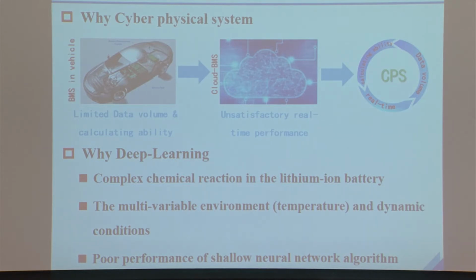But the data are generally derived from a single vehicle, and the data volume and the calculating ability are limited. So it is difficult or impossible to manage the battery accurately under multivariable environments over the whole life cycle. So in recent years, the cloud-based battery management system has been proposed in lots of research. The cloud data center has advantages such as high storage stability and high calculating ability. But the system's real-time performance conflicts with system accuracy or stability, and this is more evident in battery management as well. So to establish a battery model that has good real-time performance and stability, the concept of the cyber-physical system is used in our work.